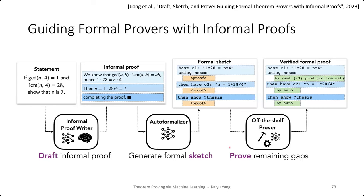And the third step, after you have this sketch, is proof, where they just call a hammer to fill those gaps. And this is also on Isabelle, because in Lean we don't have a very good hammer yet. But in principle, this could also be applicable to Lean. So I think this is a really good work. And that concludes the part about prior work in this domain.